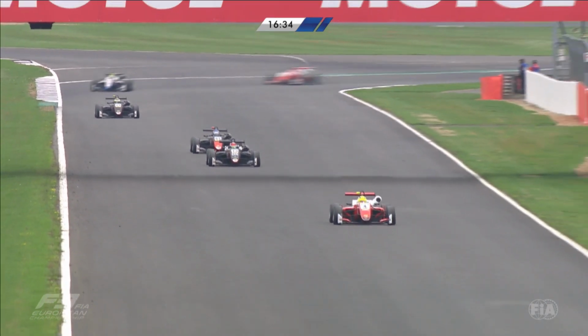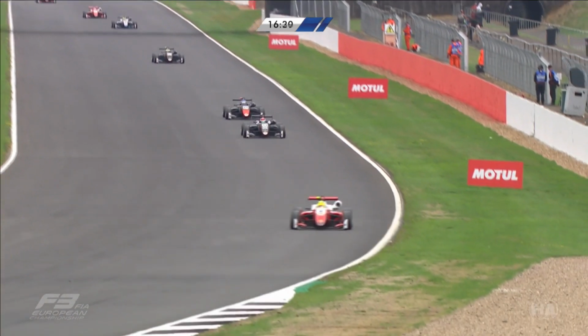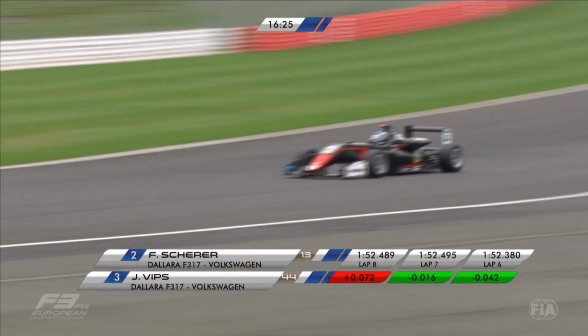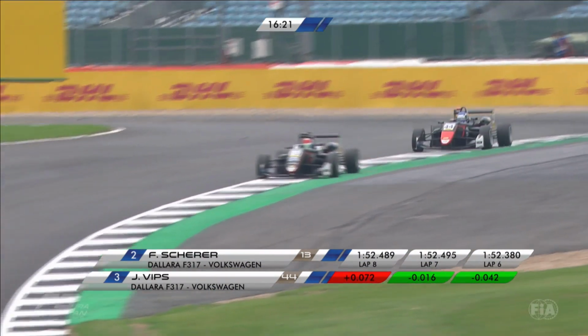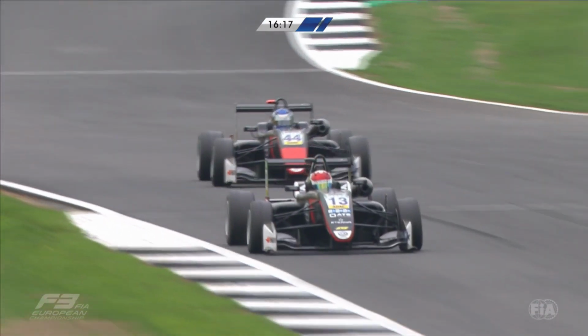Run onto Hangar Straight. Mick Schumacher up front, and the gap 1.6 seconds. It has come down slightly in the second sector, so that is again where the Motor Park cars look the stronger. Fabio Scherer doing his level best to get onto terms, taking Juri Vips with him, and then some way back in fourth place Jonathan Aberdein.